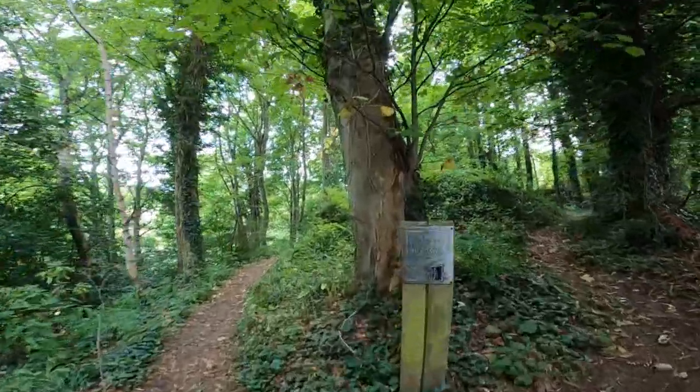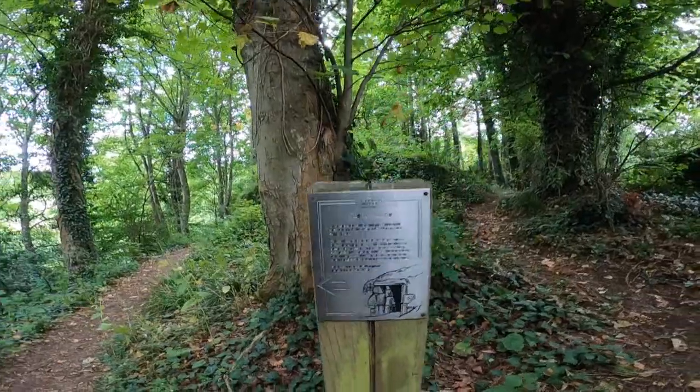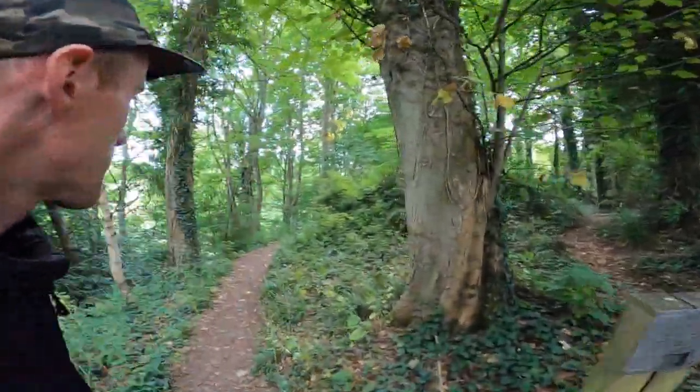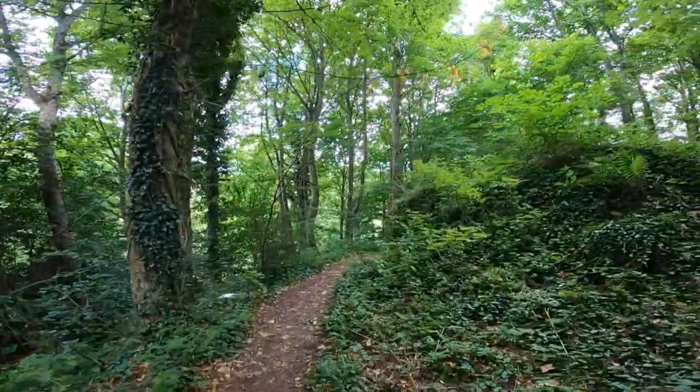What's it saying? The Ice House, folks. Oh yes, this is so interesting. We found a historical wonder right here, and it's an ice house. Look at this wee gate and stuff. There's history all around us at a spot like this, but here is a special location for the video.